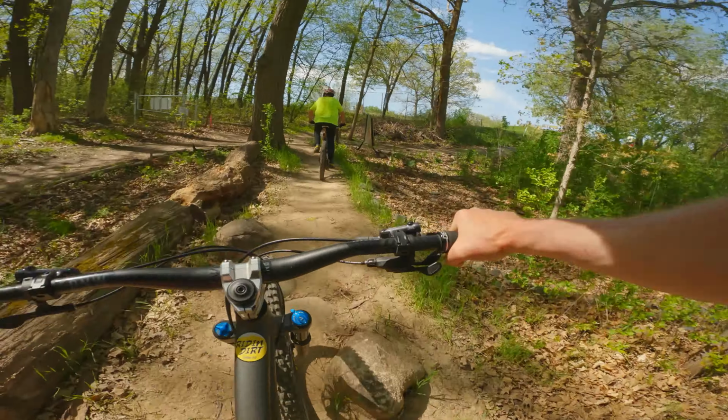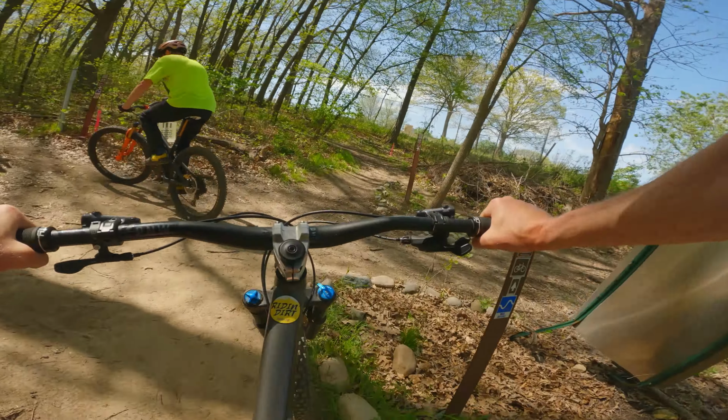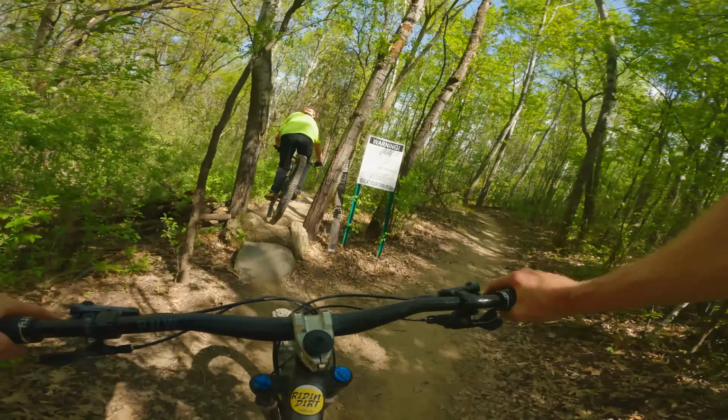Come out to Theodore Wirth, check out the new trail. It's in Golden Valley, Minnesota. And now, the original Black Tech Trail in the North Loop, just right after the new trail.